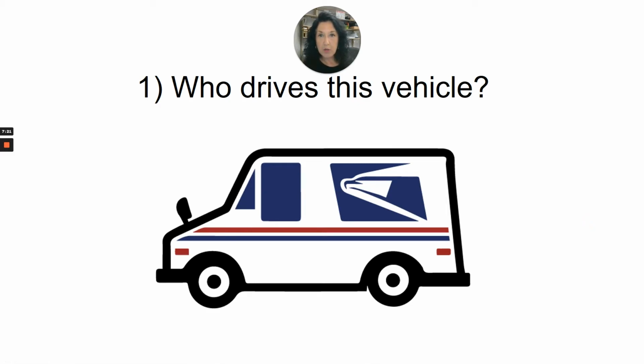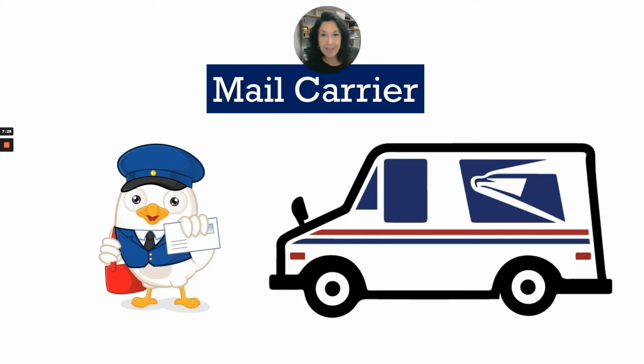Number 1. Who drives this vehicle? A mail carrier. A mail carrier drives on the streets and delivers to and picks up from all of our houses.